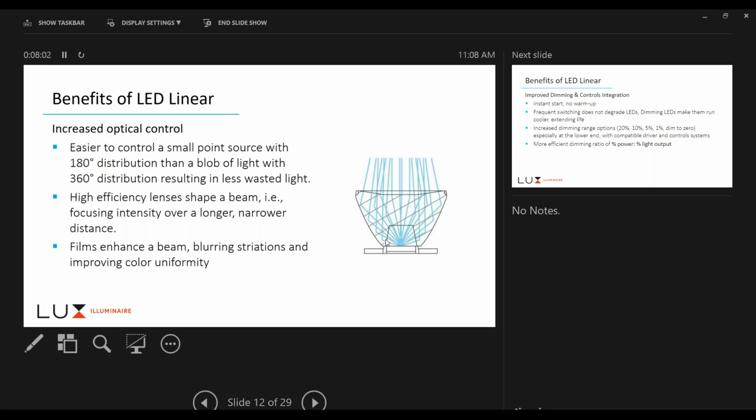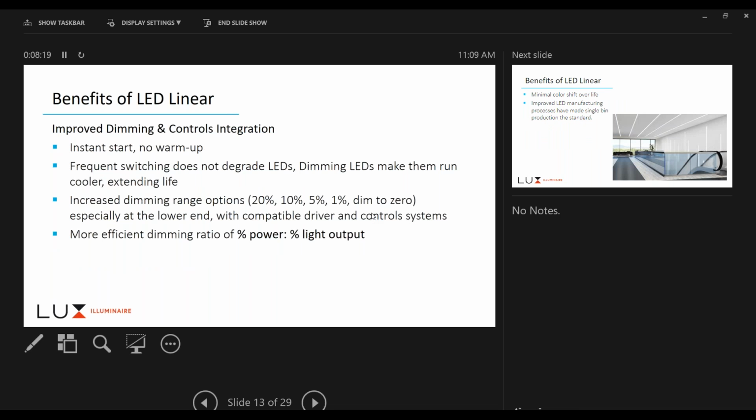So a thin film, sort of similar to a brightness enhancement film that they've had in the past to help diffuse light. You're actually able to beam lights with film. So that allows luminaire manufacturers like ourselves to create smaller profiles of the fixtures where you would normally have to have a tall fixture to fit that optic into it. So that's pretty cool. Dimming control.